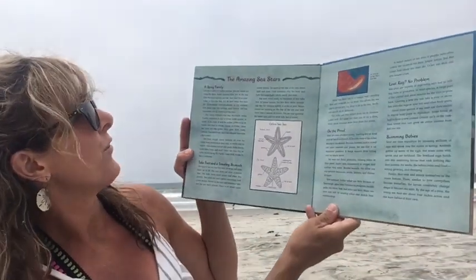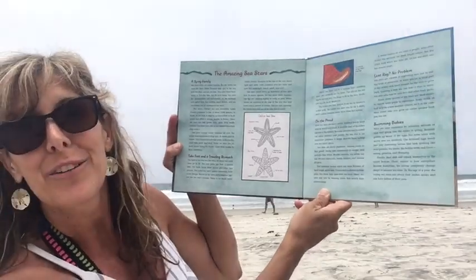The back of this book is full of amazing sea star facts.